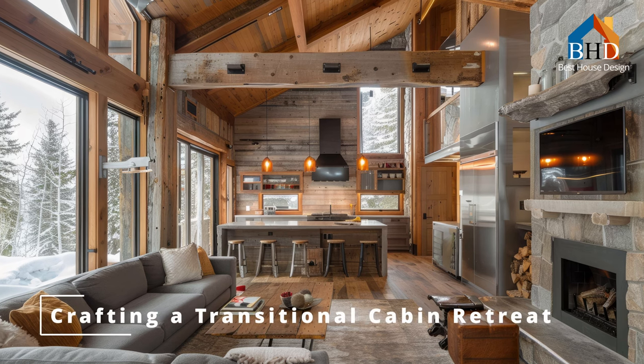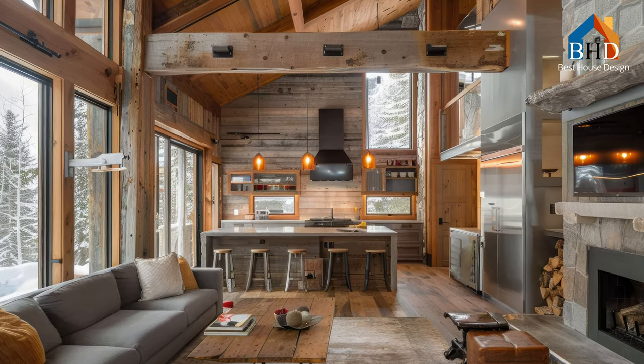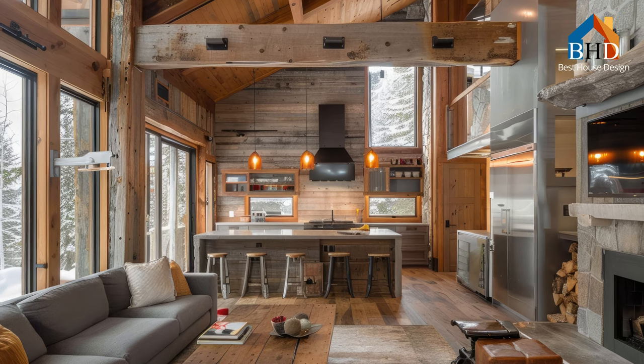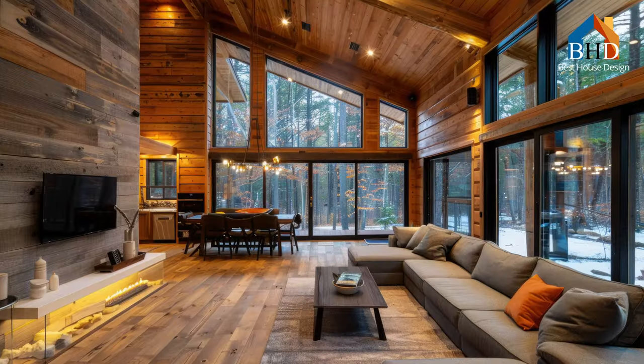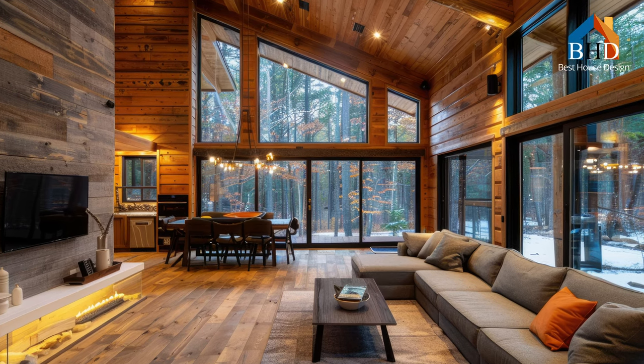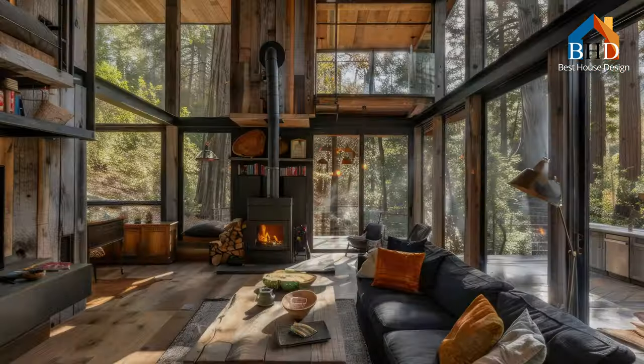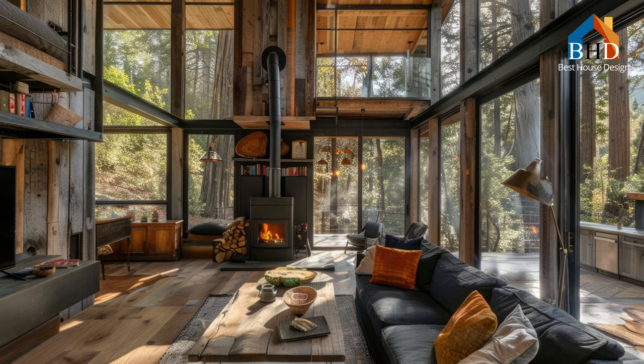Finding tranquility. Crafting a transitional cabin retreat. Discover the art of balance as we delve into the essence of transitional design. Learn how to marry traditional warmth with modern sophistication to create a space that feels both timeless and refreshing.